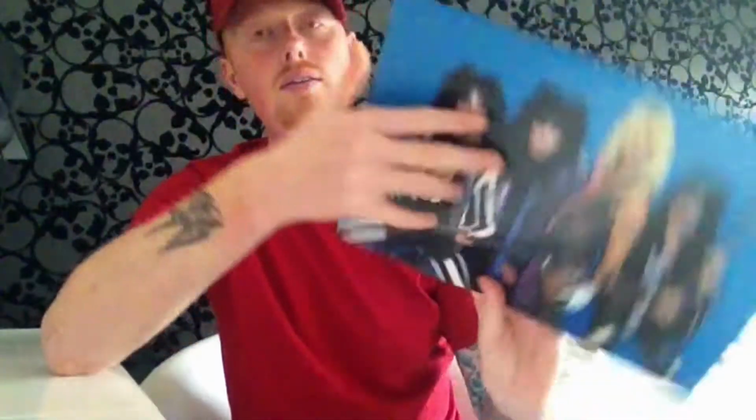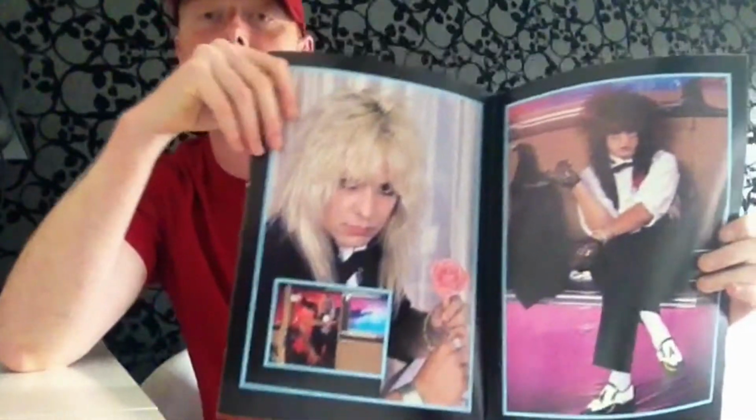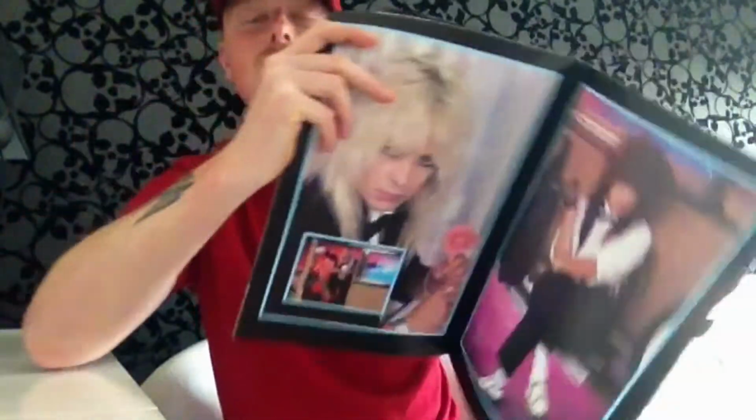Next one up is the 1985-1986 Theatre of Pain tour book. This was their first arena tour, and these books are really just filled with photos, and it's mainly photos, but there's like biographies and like quizzes and stuff. I mean, they're all pretty much the same. So that's that one.